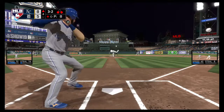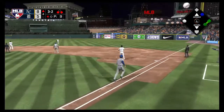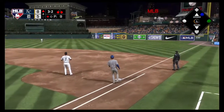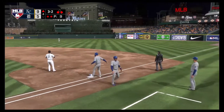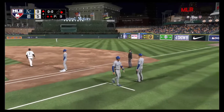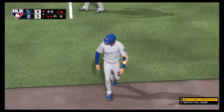Now the 3-2 pitch. Hits it high and deep out to center field. Reyes going back to the track. On the warning track, he makes the catch. And they'll extend their lead even further as the run comes in to score from third. That makes it a 9-5 ball game. Great job there.